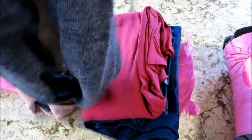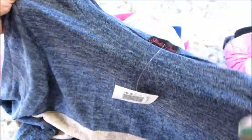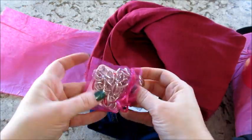Oh, this is pretty. I have a sweater from Shiela Rose. I love that brand. It has like navy, then it fades into like a khaki, and then it has pink. Looks a little sheer at the bottom layers too. That's cool. And it's long sleeves and it's bunched up there in the corner. So I'll insert pictures of these items as well at the end. That way you can see it better, full size.